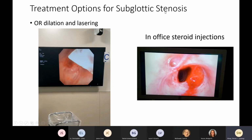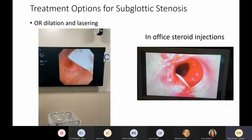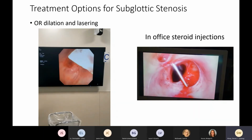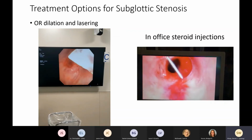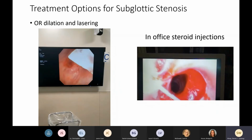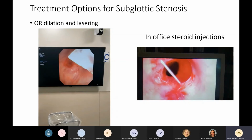Now, if the stenosis wasn't so severe, if it's a low grade to moderate grade stenosis, I can actually treat these patients with in-office steroid injections and never even have to take them to the OR. So here's a video of an awake patient whom I had numbed already with some transcervical injection of lidocaine, and now a needle's entering, and I'm targeting the web. You can see how there's a little divot already from a previous Kenalog injection, so it is working. So just by doing this a bunch of times, these patients can have good control of their tracheal stenosis.